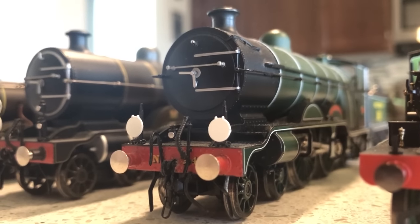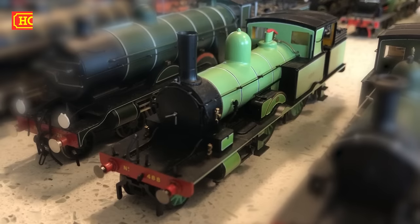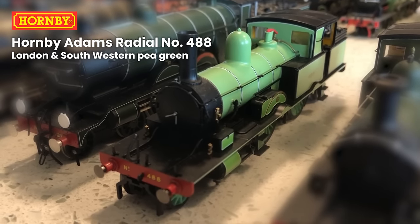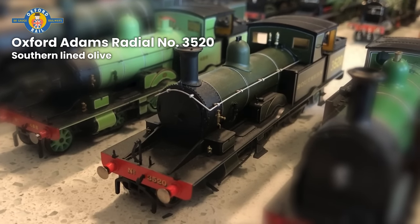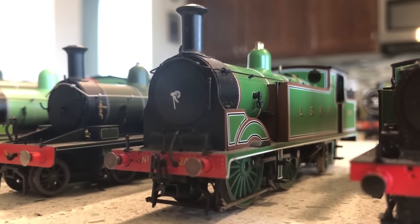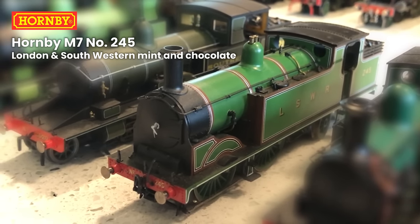That concludes all the Brighton engines. Let's move on to the southwestern ones now. Here's another favorite, the Adams Radial Tank in a rather inaccurate neon green. Here's another radial tank. This is a later one, painted in Southern olive and produced by Oxford. Here's an M7, painted in the mint and chocolate livery, as preserved today at the National Railway Museum in York.